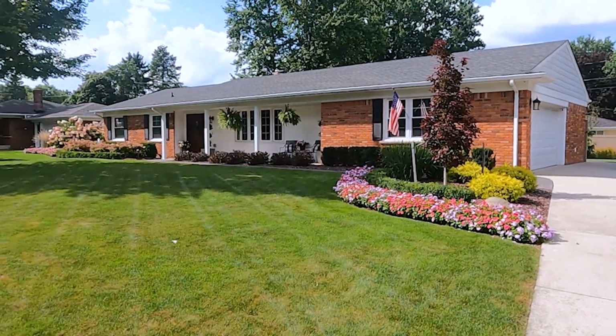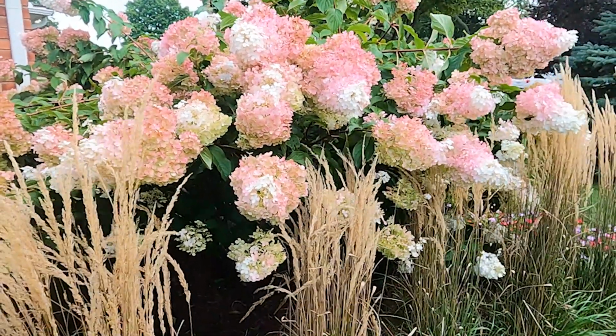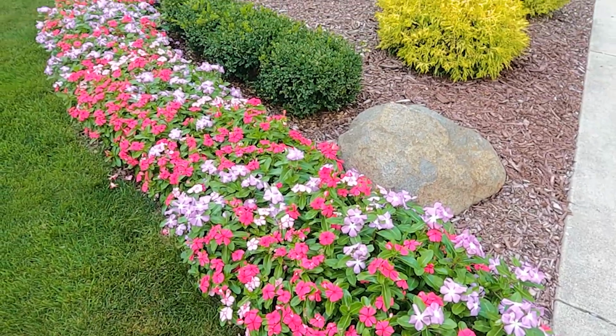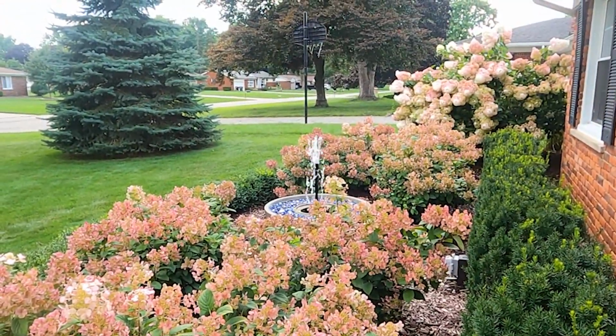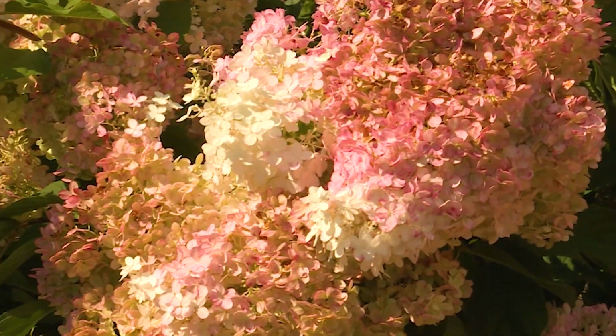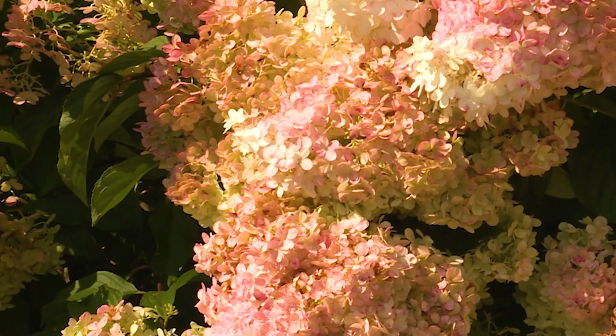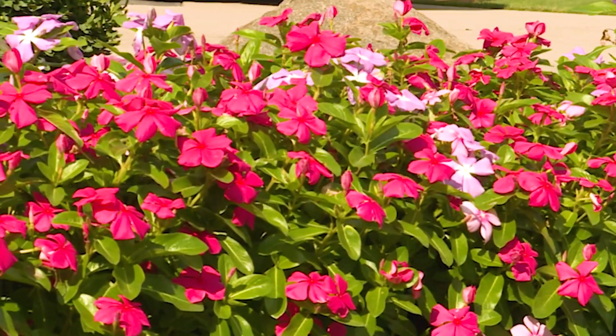We've been here for over 20 years, so we had one type of decor in our front yard, and then just recently, because plants and shrubs only last for so long, we redesigned the front yard, adding some more hydrangeas. We have a little water fountain that I like the sound of, and again, having some perennials to come up throughout the season, as well as annuals to add the color.